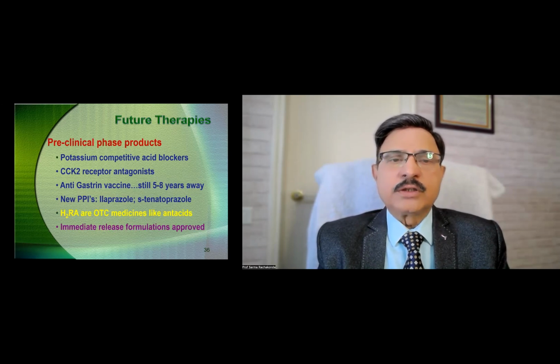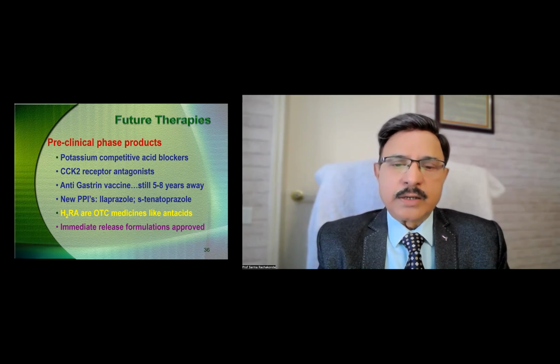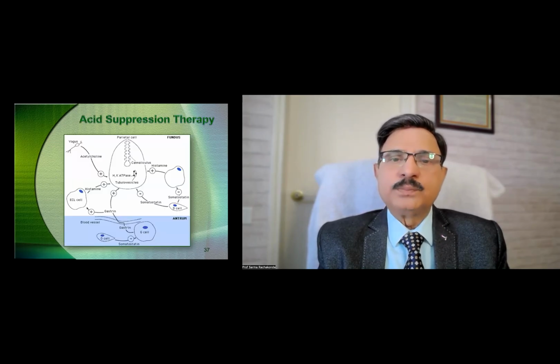What are the future therapies? Potassium competitive acid blockers, cholecystokinin 2 receptor antagonists, anti-gastrin vaccine, new PPIs like elapegrazole and estanaprazole. The advantage of estanaprazole is that it can be given twice a week, elapegrazole once a week. H2RAs are OTC medications, over-the-counter medications like antacids. Immediate release formulations are also approved.